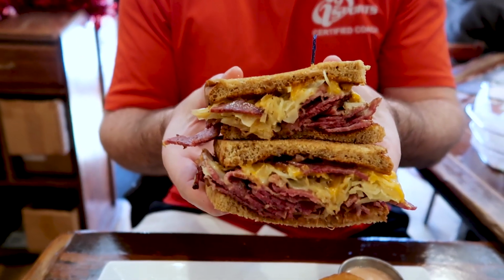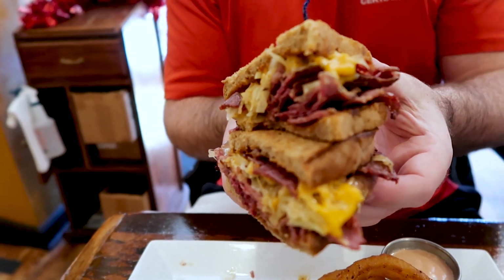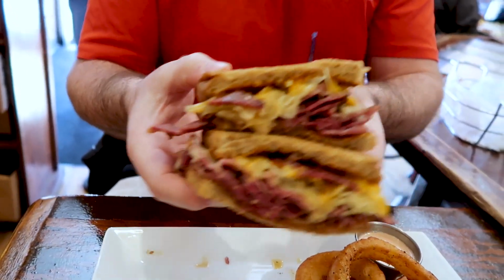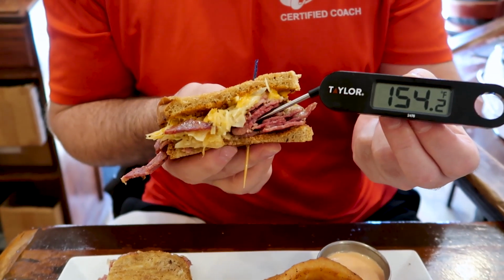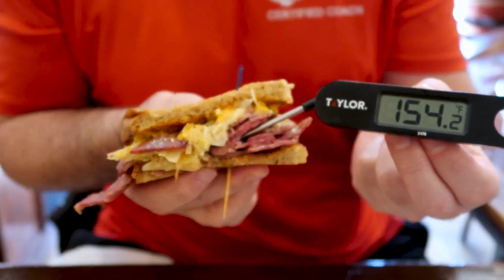This is the New York Deli Reuben. It comes with pastrami and corned beef, Swiss cheese, cheddar cheese, house made kraut, and Russian dressing served on toasted rye, and it's 12 bucks. Reuben scientific instruments do not lie. This is a very hot Reuben. You will not be disappointed.